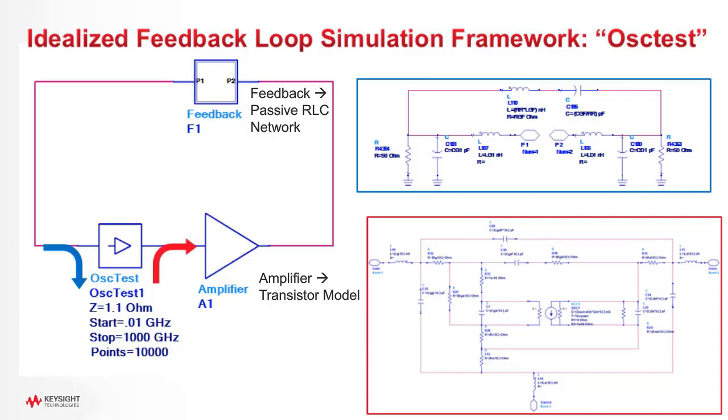Now both of these blocks are stable on their own, and here's an example then of one way to simulate the loop gain. I'll use a component called Ostest in ADS, which is a special kind of termination, where the forward wave traverses out one side of the component and the returning wave then comes back into the other side of the component. And along those lines, the loop gain is then just S11 of this termination.